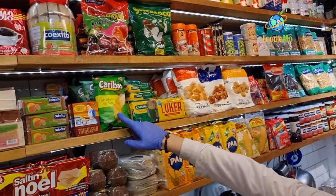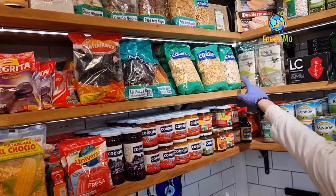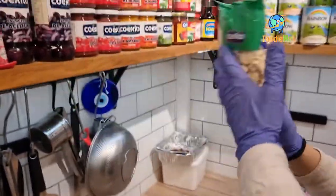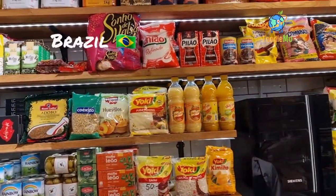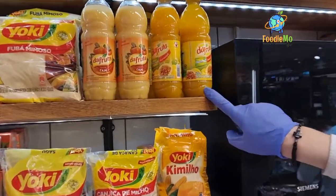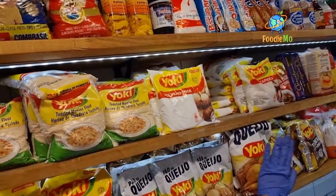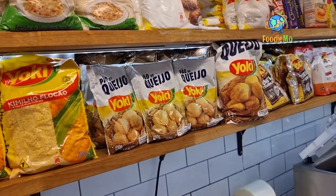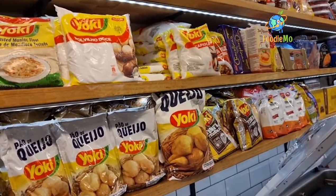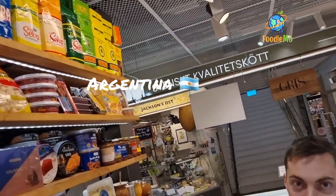Now with Colombia, chocolate drink. This is fried plantain. From Peru and Bolivia. This is different types of corn. Peruvian corn, for example, it's not sweet like European corn. And then Brazil. Brazil here. Juice from cashew fruit, from passion fruit. Rice. These are different kinds of flours made from cassava. You can make cheese breads, other kinds of breads. Sweets from Argentina. Really interesting.